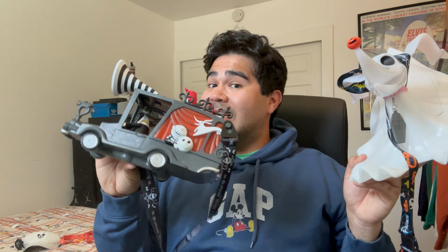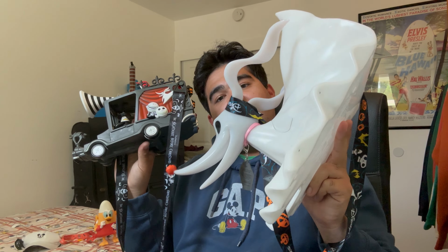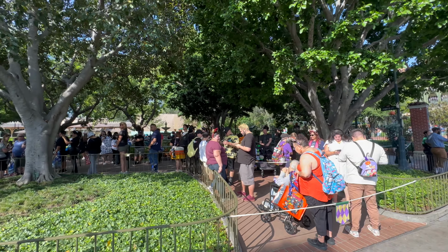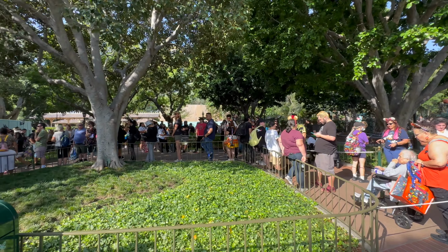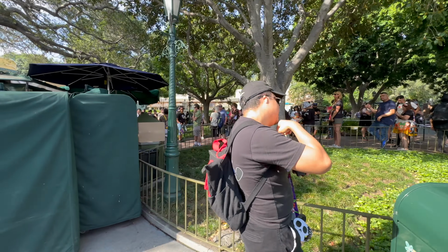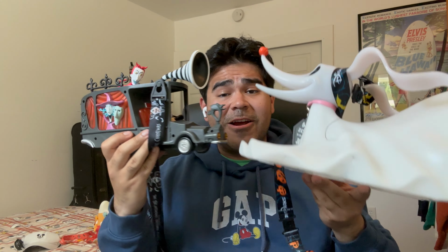This one was supposedly only available in Walt Disney World at the Mickey's Not So Scary Halloween party, but it is now available at Disneyland. Woohoo! These buckets are very sought after. There are long lines outside the Haunted Mansion popcorn stand. So if you want to avoid those lines, head over to DCA, go over to Hollywoodland, and as soon as you're about to head into Hollywoodland, look to your left-hand side, there's a popcorn stand, and they sell both of these buckets. That's where I got these buckets.